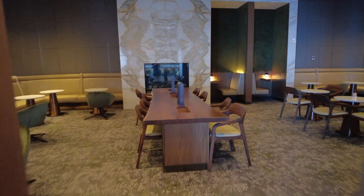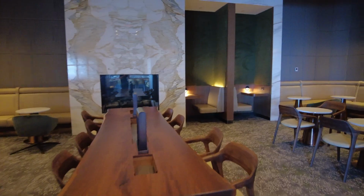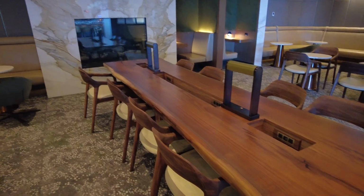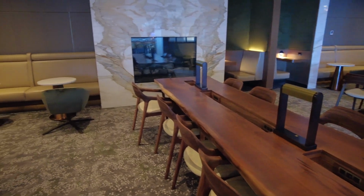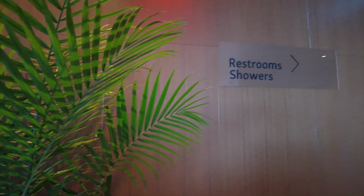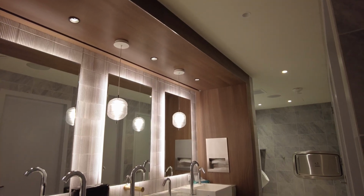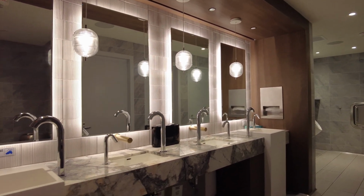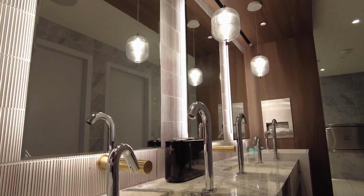And at the very back is the smaller room with the fireplace. The carpet does wonders for dampening the noise and makes the room noticeably quieter. No need to make loud phone calls in the lounge, as phone booths are available just by the entrance to the toilets and showers, which, as you can see, the design is a tier above the Greenwich lounge we just visited. I really like the materials they've used here.